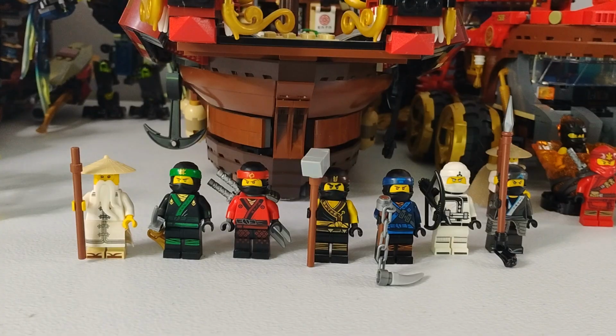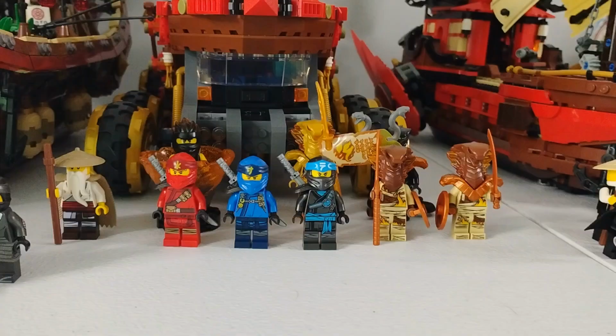But to get all the ninja in one set is something that is not incredibly common, believe it or not. And it's nice to get all of them, even if these aren't their best suits.